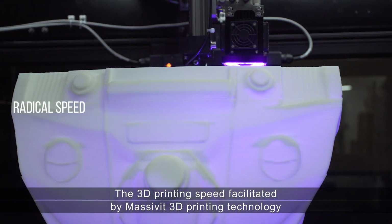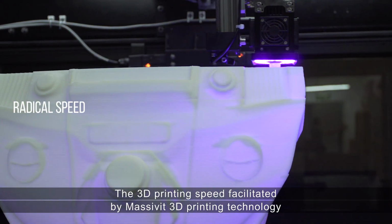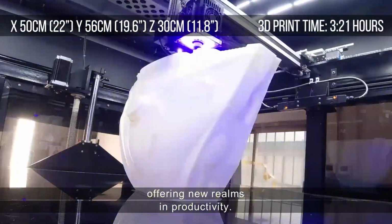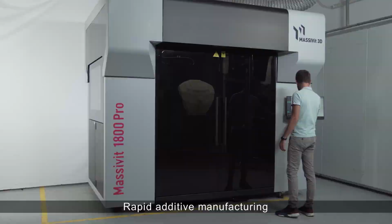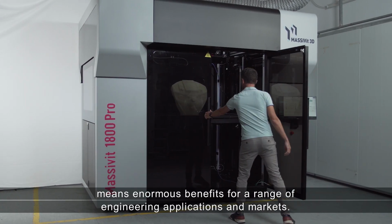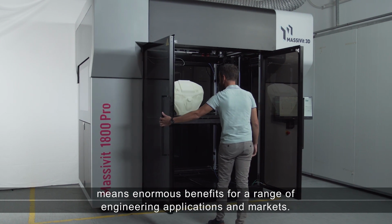The 3D printing speed facilitated by Massivit 3D printing technology is groundbreaking, offering new realms in productivity. Rapid additive manufacturing means enormous benefits for a range of engineering applications and markets.